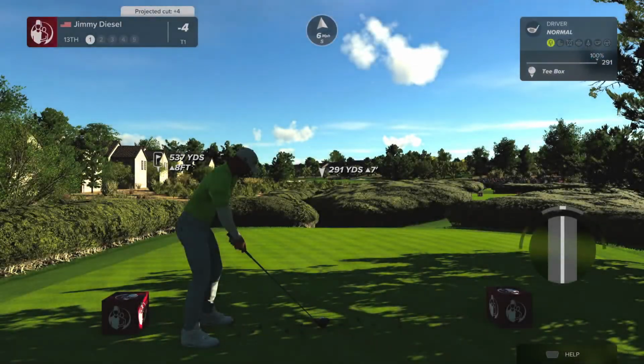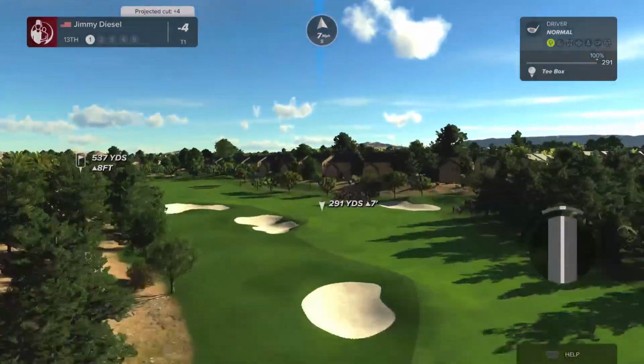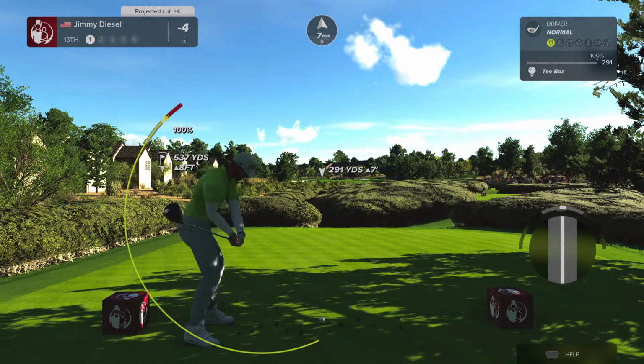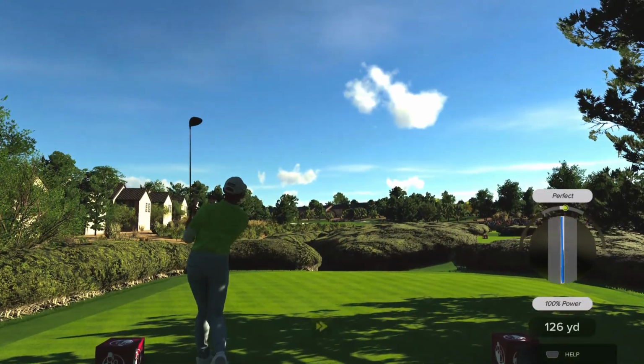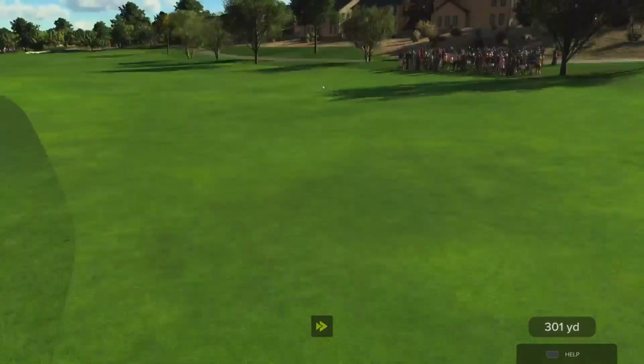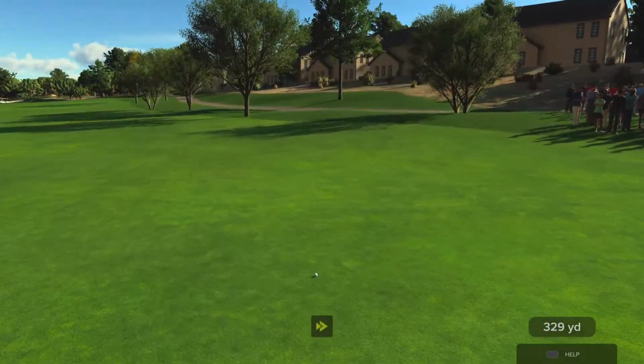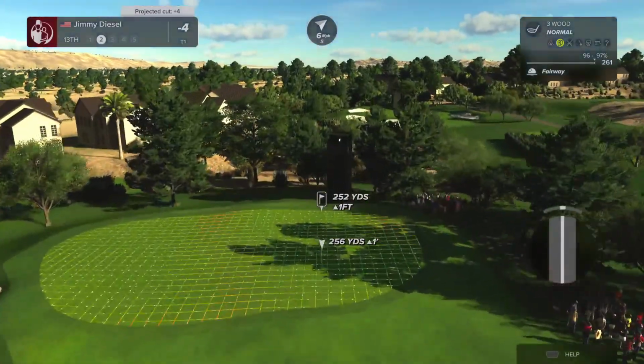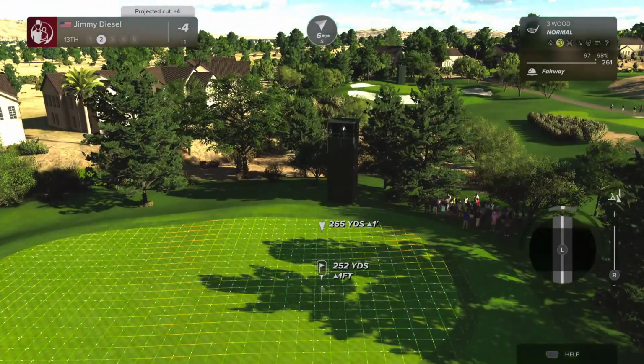The 13th at TPC Summerlin is a monster par 5 measuring over 600 yards from the back tees. The big hitters with a tail breeze can cover that bunker on the left-hand side. But if you want to lay up, make sure you've given yourself the right number, because there's a lot to this green and plenty of ways to three-putt it. Be careful on approach.